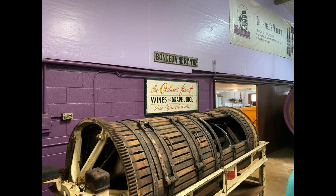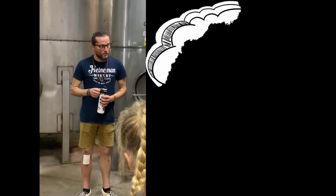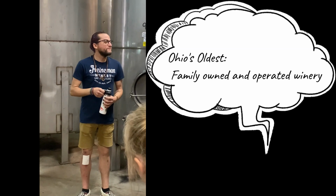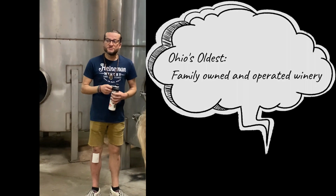Hands to yourself, don't touch any equipment, machines, boxes, labels, anything may happen. The Heinemann Winery was founded in 1888 by Gustav Heinemann, an immigrant from Baden-Baden, Germany. This is Ohio's oldest family-owned and operated winery. We're in our 4th and 5th generation of winemakers here. Ed Heinemann is our head winemaker, and his son Dustin runs daily operations.